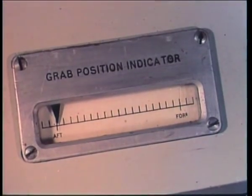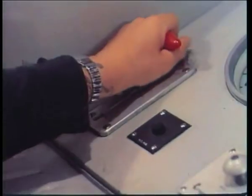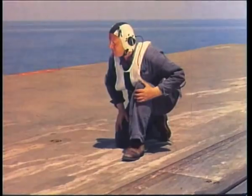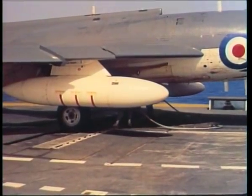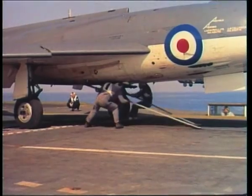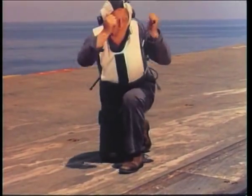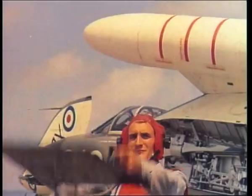When the console operator sees that the shuttle is aft, he goes to stand by and checks the steam pressure. Interlocks all made. First ready. Down chocks from number one. Brakes off. Tension. When number one is satisfied, he clears the crew away and hands over to the flight deck officer. The pilot is given the checkboard.